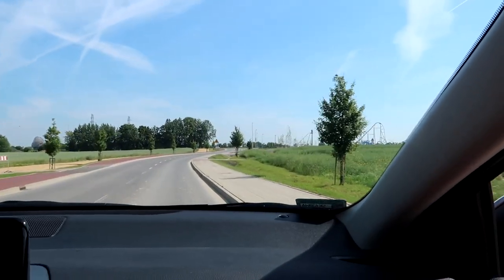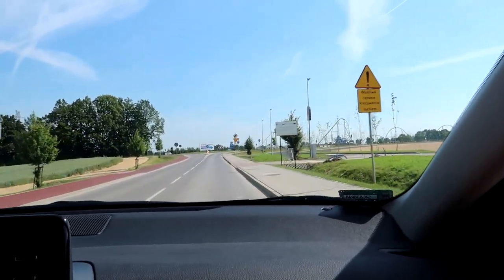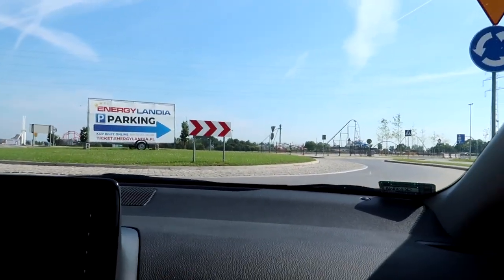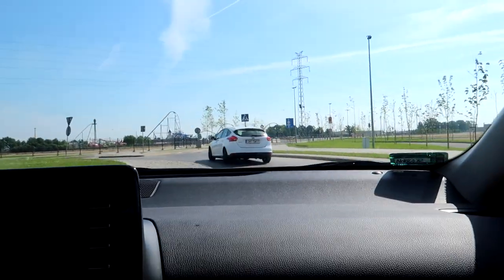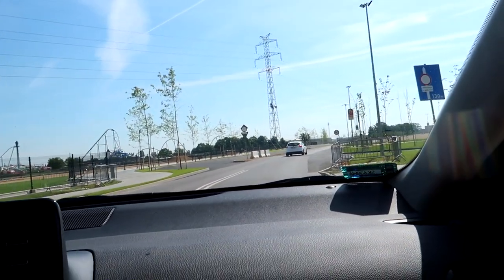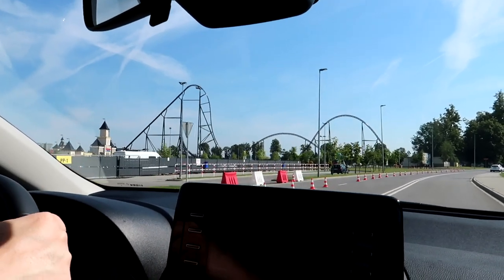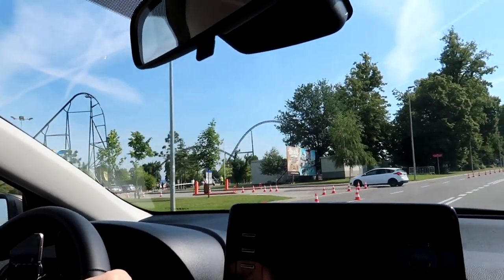Wow, here's what Energylandia looks like from the back. Absolutely amazing. I don't know how close we're going to get to it here. I think we might drive right past it, actually, so I'll try and give you some good views if we do. We drove past this way yesterday, and it was just magnificent. We're planning to come here later actually, so yeah, should be absolutely fantastic. Wow, look at that. That is awesome, isn't it, Claire? Scary. Hyperion right by the entrance. Look, there are people parking in there.